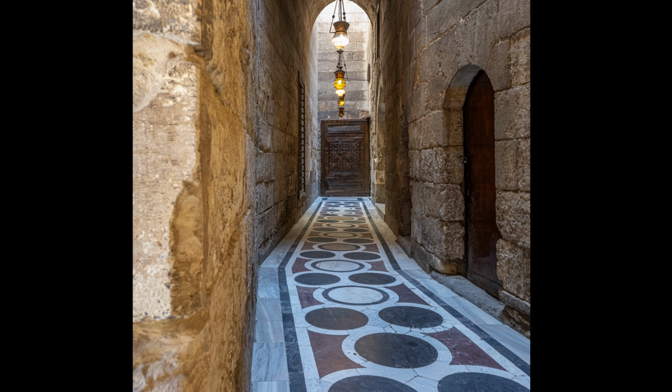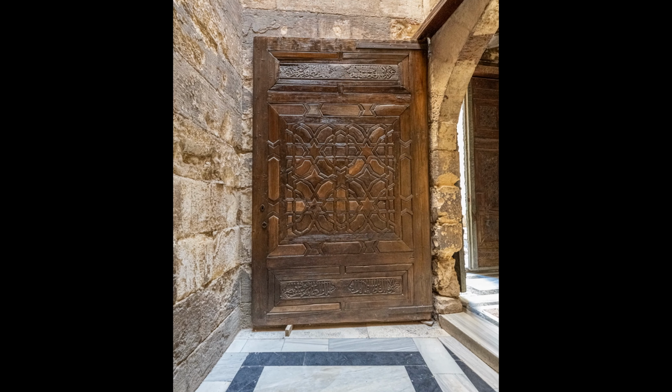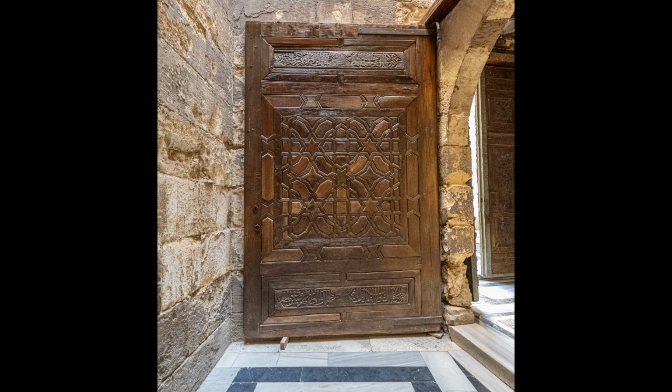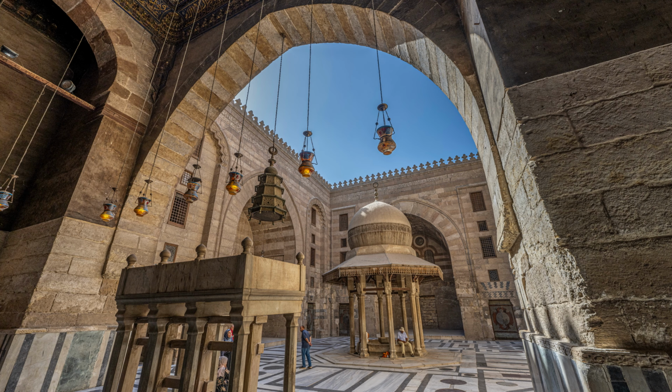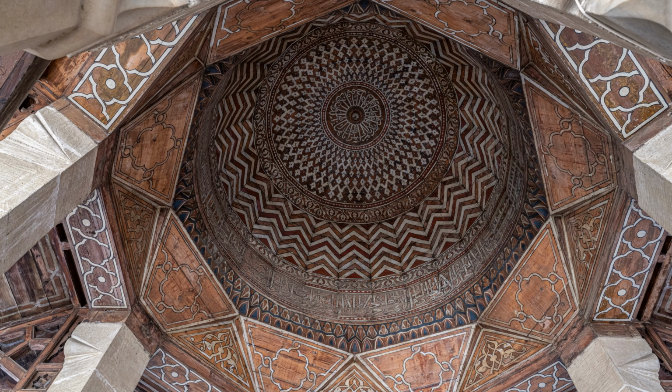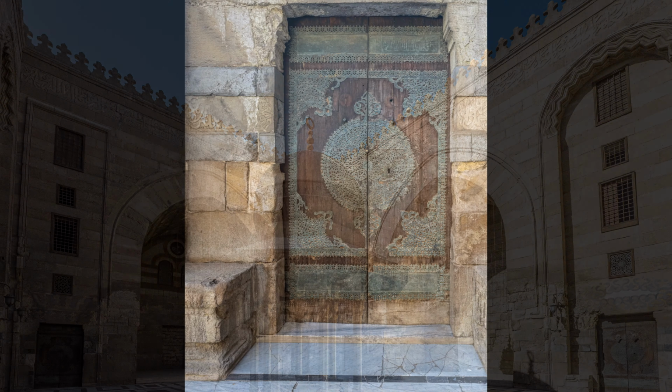Walk down a narrow corridor with a mosaic floor. Through this beautifully carved door, we enter the madrasa. It's become a familiar form, a courtyard surrounded by 4 iwans. The water fountain in the center is a 19th century addition. What a hidden treasure. Just look at what the inside of the fountain's dome looks like. Inside each iwan are some beautiful old doors.